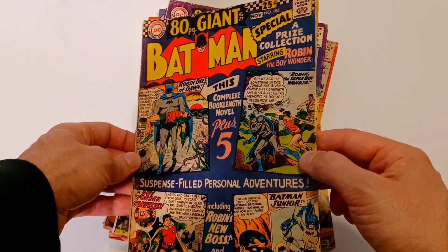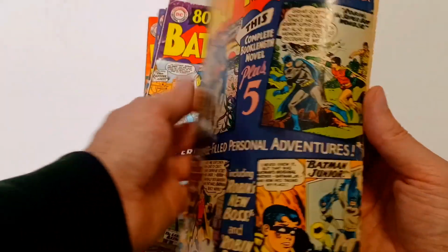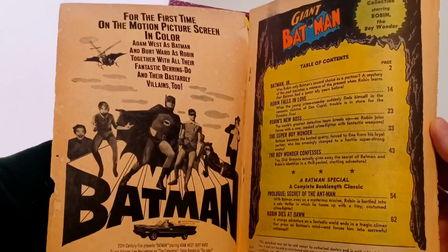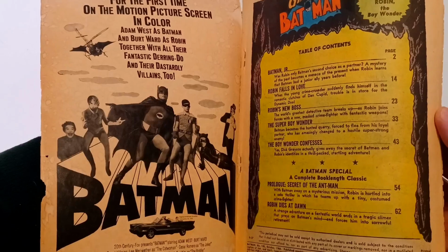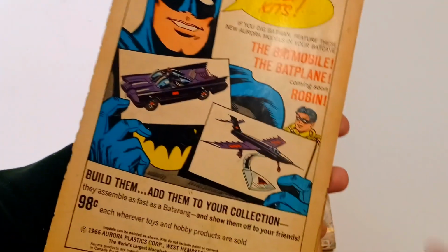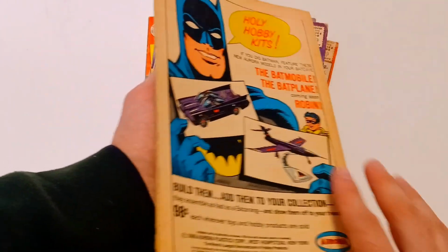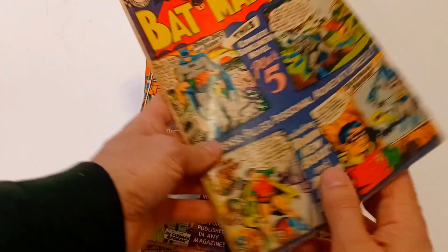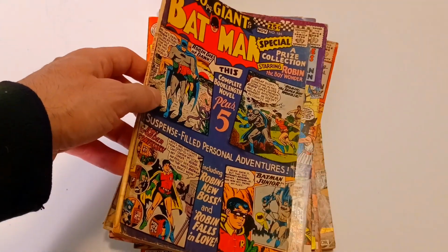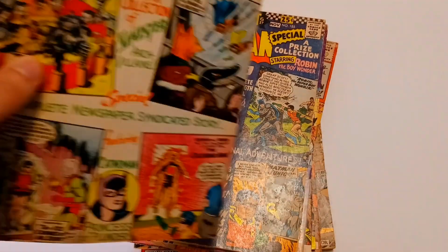And we also have Robin the Superboy Wonder, Batman Jr., and the Wonder Boy Confesses. This issue is centered on Robin. We also have an advertisement for the 1966 Batman movie. After all, this issue is from October of 1966, and a hobby kit on the back cover. So this issue here, this is part of the regular series 185 that happens to be an 80-page giant.